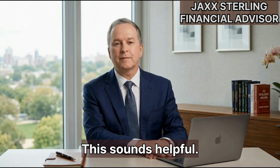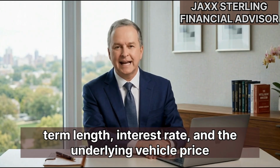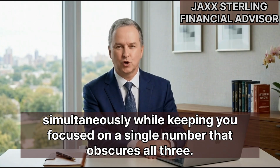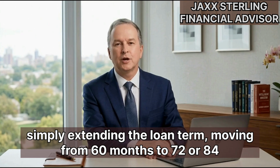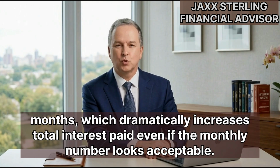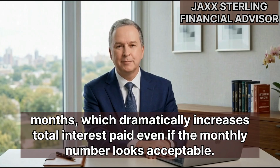This sounds helpful. It is actually a tactic that allows the dealership to manipulate loan term length, interest rate, and the underlying vehicle price simultaneously while keeping you focused on a single number that obscures all three. A dealership can hit almost any monthly payment target you name by simply extending the loan term, moving from 60 months to 72 or 84 months, which dramatically increases total interest paid even if the monthly number looks acceptable.